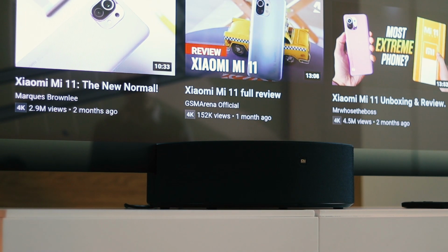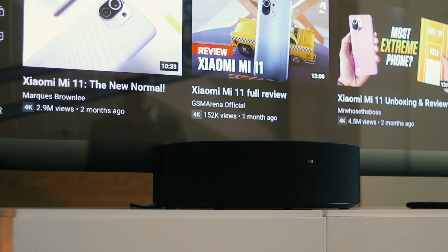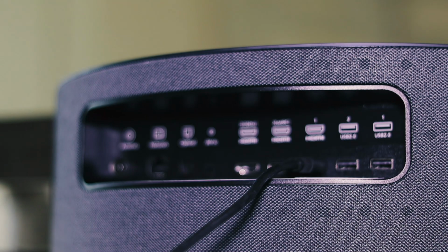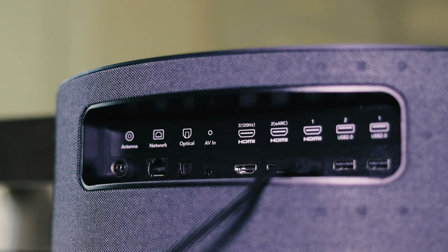In connectivity, it's also integrated into that speaker design at the back, of course. You have your Bluetooth 5.1, you have your Wi-Fi. On the back, you have your HDMI, and you have 3 ports of those. You have 2 times a USB 2.0. You have 1 optical, 1 LAN, 1 AV, and 1 RV. In terms of how they did it and how they integrated it, it actually looks quite nice.